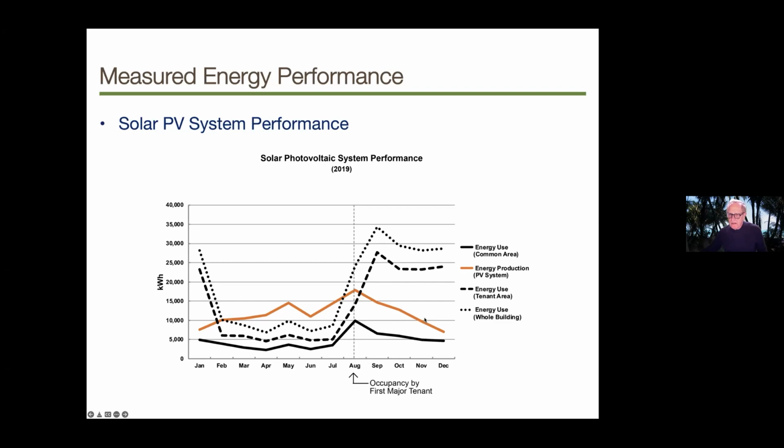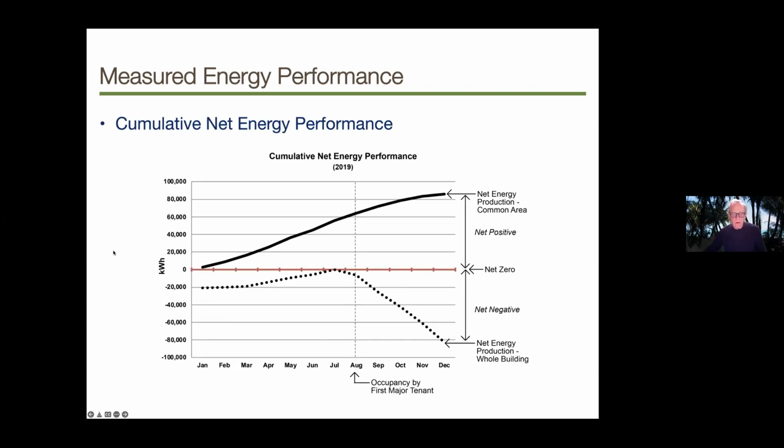And the energy production for the whole building is the red line. And then you can see it's more than the energy use in the core and shell area. So basically they're meeting their goal of being net positive for the common area or the core and shell area. But if you count the energy being used by all the tenants, it's not possible for it to be net zero. But as I say, it's okay for the building to not quite be net zero if it's zero carbon performing. And it will be that by no later than 2045. So it's a really good example from that point of view.